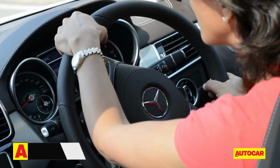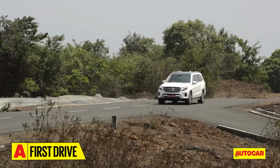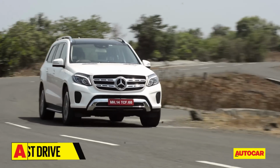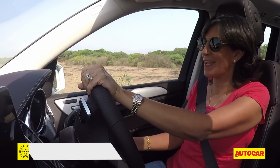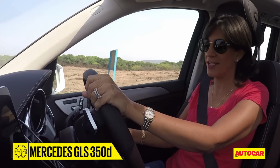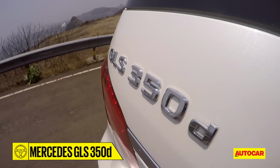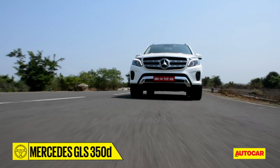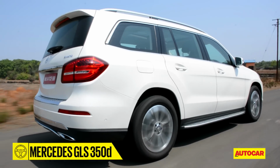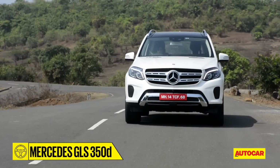Now the steering is light and easy, so it doesn't really let you feel the size of the GLS, but go around the corners and you definitely feel the size of this mammoth. It doesn't like to be hustled. So if you're looking for a sharp handling SUV, this is not it. This is an SUV more designed for comfort and leisurely driving. It does have all the electronics at hand to get over a fair bit of the rough stuff and ample ground clearance too. So taking it to the farmhouse will be a breeze as well.